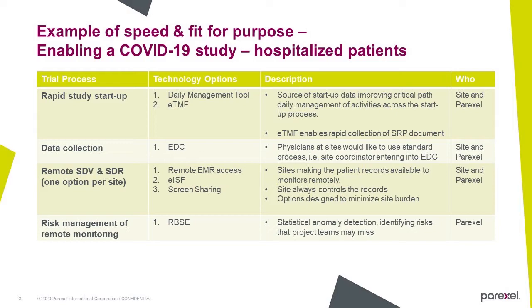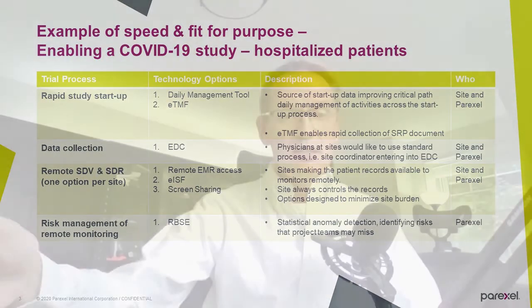And from the identification to actually having a site be able to use this was just a matter of weeks. If we had needed to build such a solution, you can imagine that would not have been possible in such a short period of time. And that's just one illustration of the benefits that we see with that build versus buy scenario.